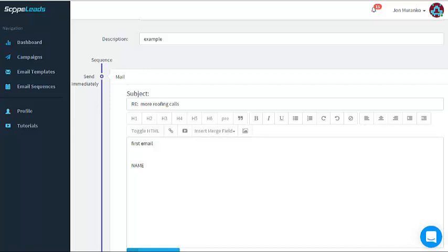Okay, this is really cool. You're gonna be sending out emails automatically, and so you don't have to think about, oh, what do I gotta do today? It's just automatically done, and that's awesome.